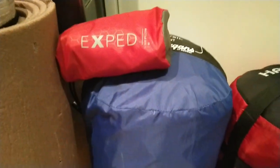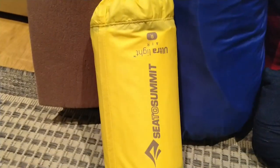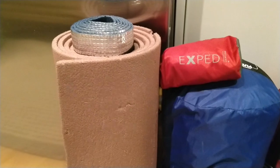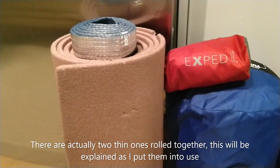Then I will have a pillow, my tent, two-person tent, and my new sleeping pad. Just in case, I will be carrying a thin, regular, solid sleeping pad as well, which I can put under the new one. Okay, this is it.